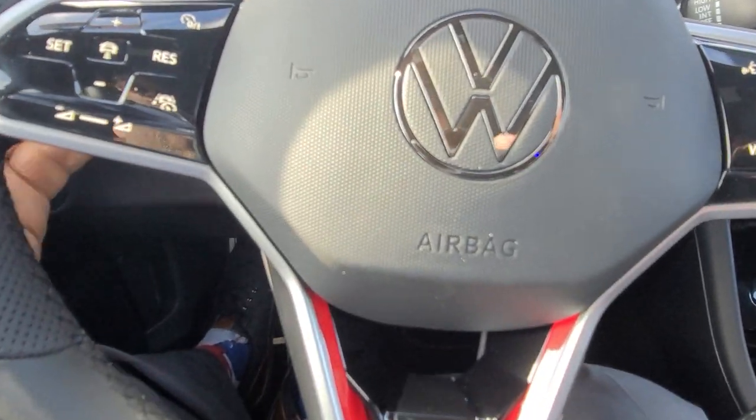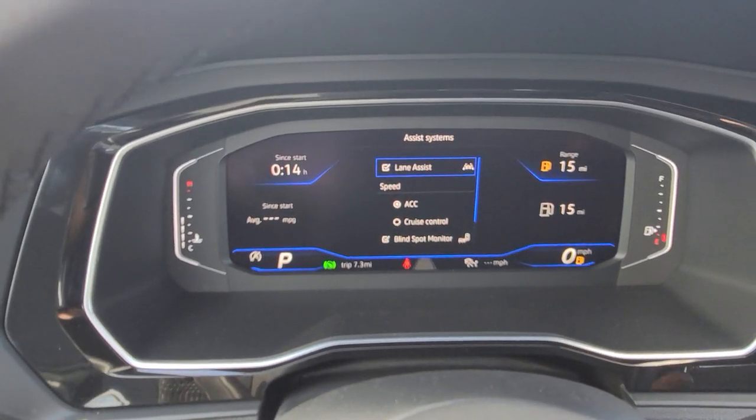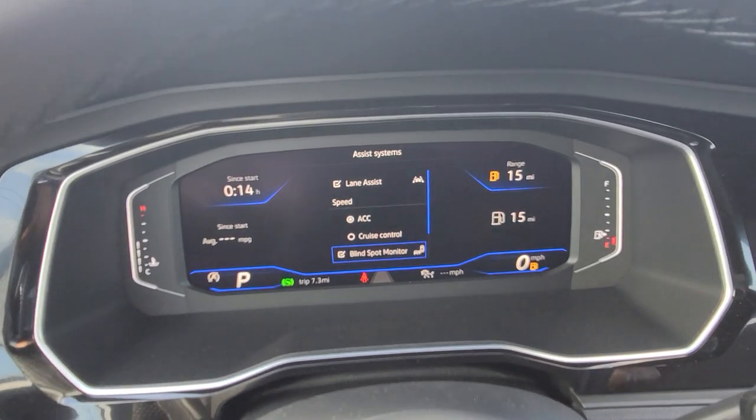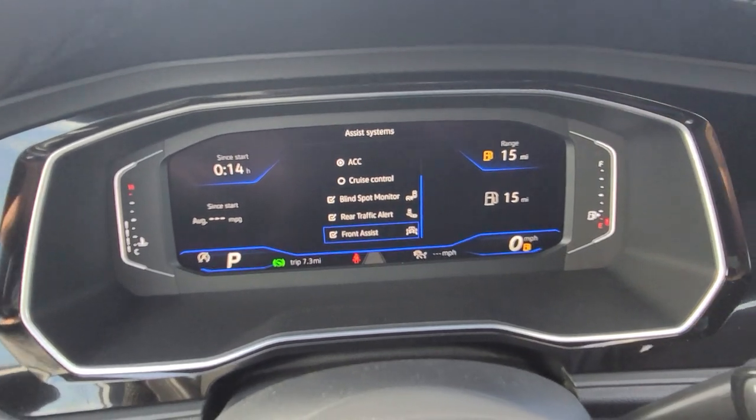You do also have, for your safety features, lane assist. I'm gonna turn that on. Adaptive cruise control and regular cruise control. You also have blind spot monitor, rear traffic alert, and front assist as well.